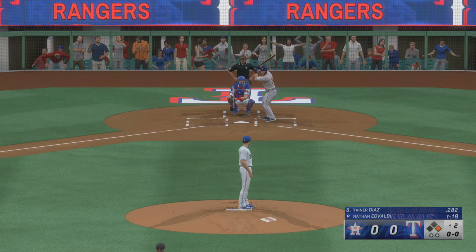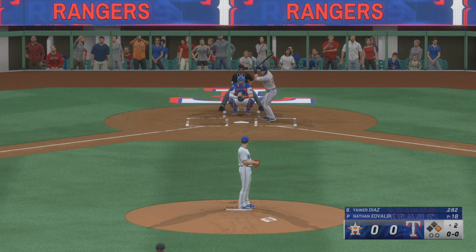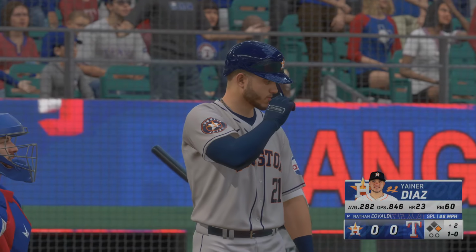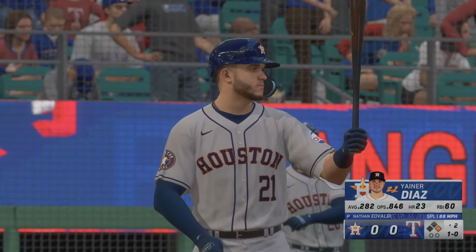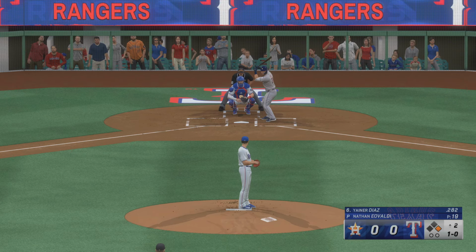So next up for Houston, Yainer Diaz. He's someone that really beats up on right-handed pitching. The lefties, however, give him a little bit more trouble. Now one missed. 1-0. With the go-ahead run at first here in the top of the second.